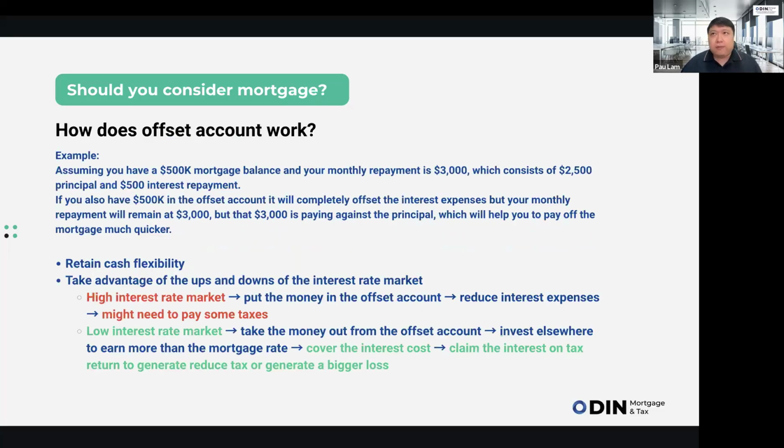And here is how an offset account works when it comes to having a mortgage. A quick example: let's say you have a $500,000 mortgage with a bank, and your monthly repayment is $3,000, which is about $2,500 for the principal and $500 for the interest. If you also have that 500K, which you didn't use for the purchase, sitting in the offset account, it would help you to offset the interest completely.